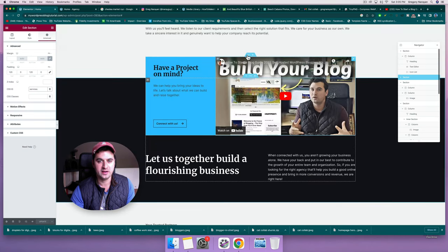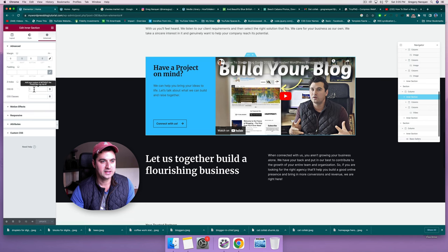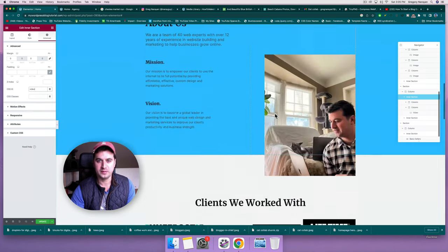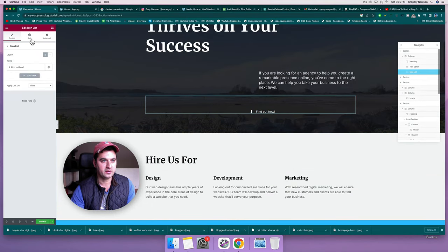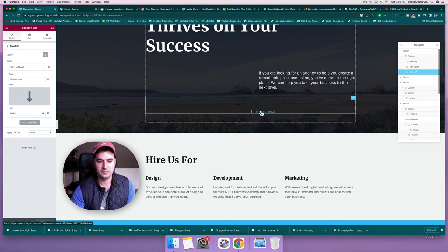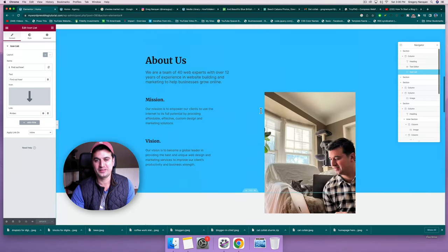We could put an ID on this section. You're getting the hang of it, I know you are. We can grab these six dots and go to advanced, CSS ID of video. Now we could come back up to our find out how, open up our original anchor link, open up the item and link it to video and update. And then when you click on the anchor link now, boom, right down to the video at the top of the user screen. How cool is that?